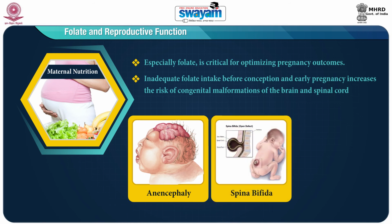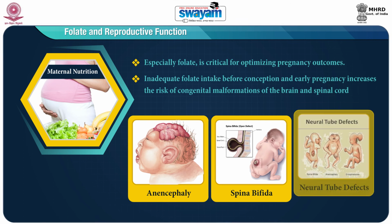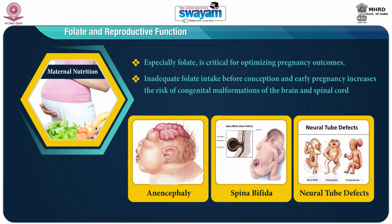Then spina bifida, this is a congenital defect of the spine, and neural tube defects, also referred to as NTDs. These are birth defects of the brain, spine or spinal cord. Now, neural tube defects are the most common and severe congenital malformations of the central nervous system, and they are related to a deficiency of folate.